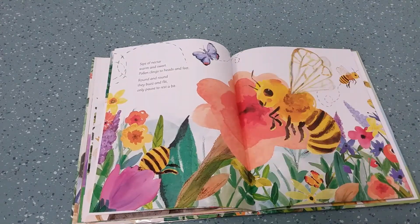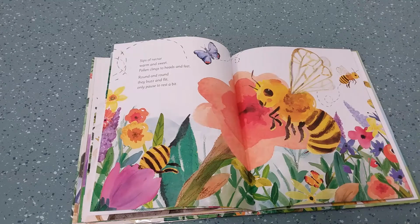Sips of nectar, warm and sweet. Pollen clings to heads and feet. Round and round they buzz and flit. Only pause to rest a bit.